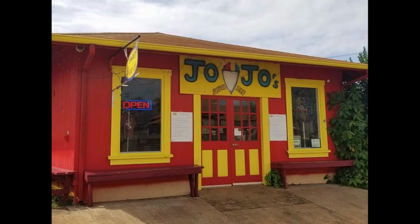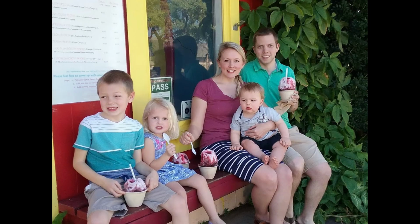Now, we like to stop at a shave ice shack called Jojos. It is the best shaved ice ever. And we stop at least two times when we go because we just love it so much. And we're not big shave ice fans either, but this is so good. So my suggestion to you is to get the number 7, the berry, and get the macadamia nut ice cream in the bottom with the cream on top. Like, you guys, I could go on all day about this, but I won't. Just trust me on the berry.